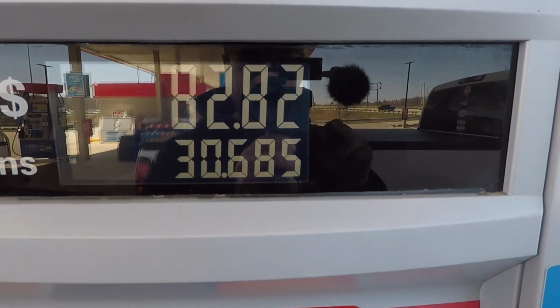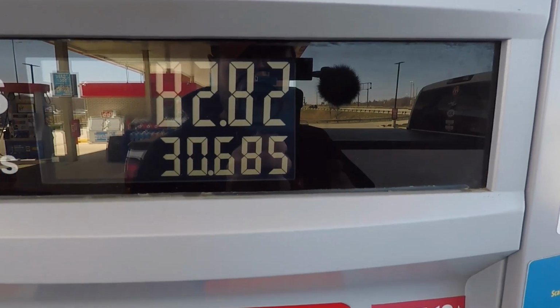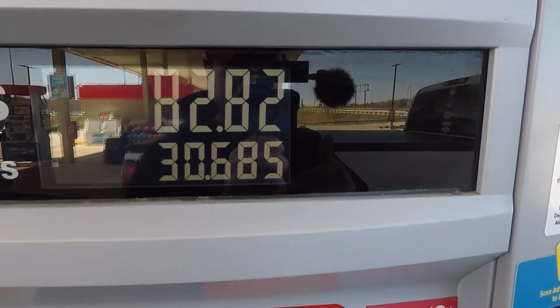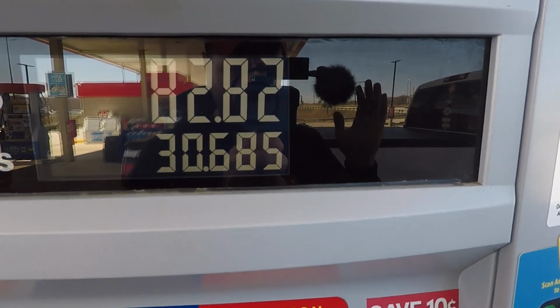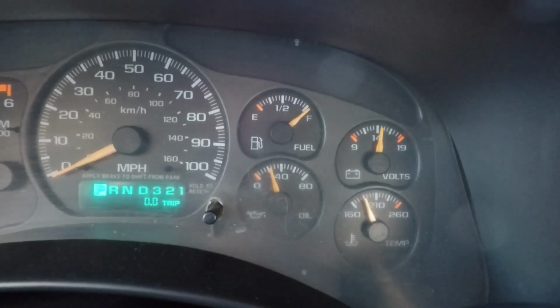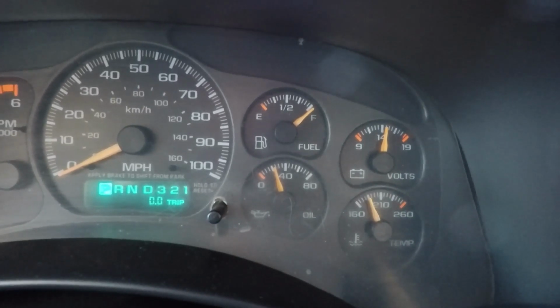If you reference those gallons and that price to the end of the time lapse, I did do the top off to 32nd. So the tank is full, and we're going to reset the trip just to make sure we can calculate all the math once we're done making the round trip. Okay, so the tank is full. I reset the trip. So now we can go ahead and make our rounds, do the loop, and come back to the fuel stop, and we'll do our calculation.